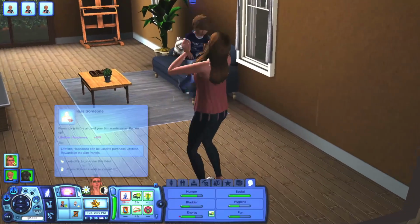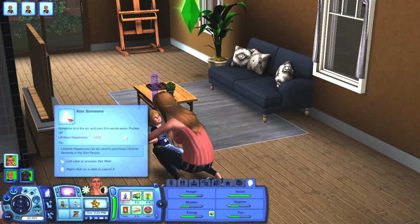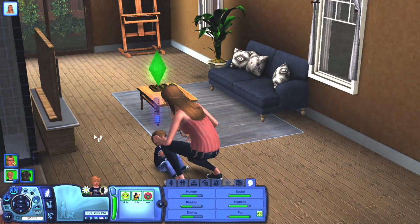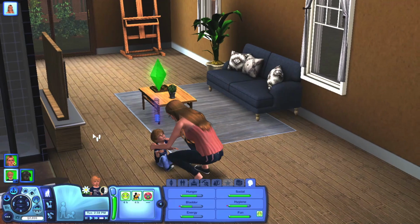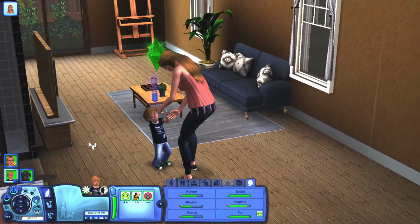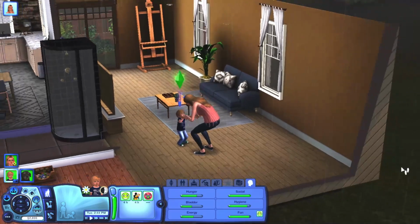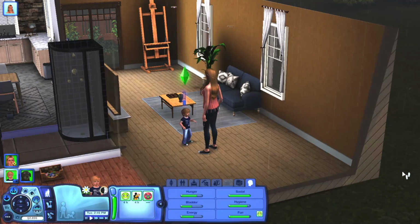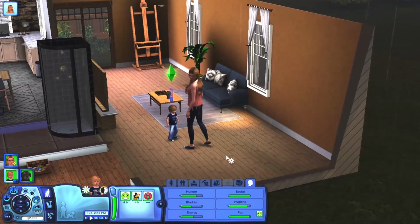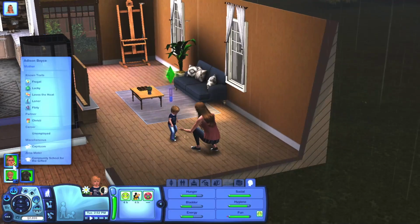Actually pretty good. He's already a quarter of the way through. Very impressed. We might be able to possibly get... No, I don't want to jinx it. I was going to say we might be able to get them both done tonight, but I don't want to jinx it. I am actually going to go ahead and turn the rain off just because I don't need all this lagginess. My game is laggy enough.